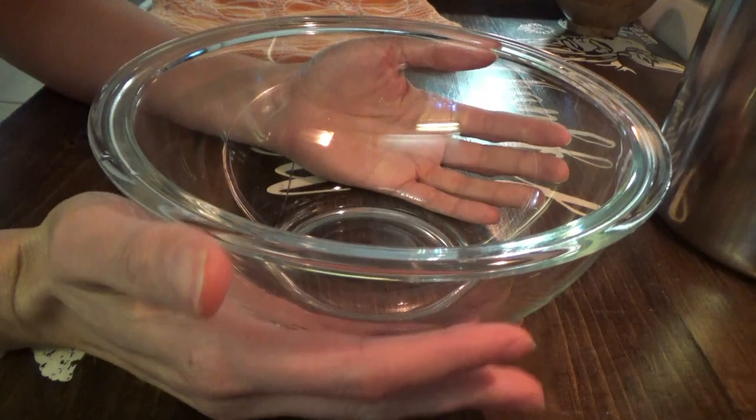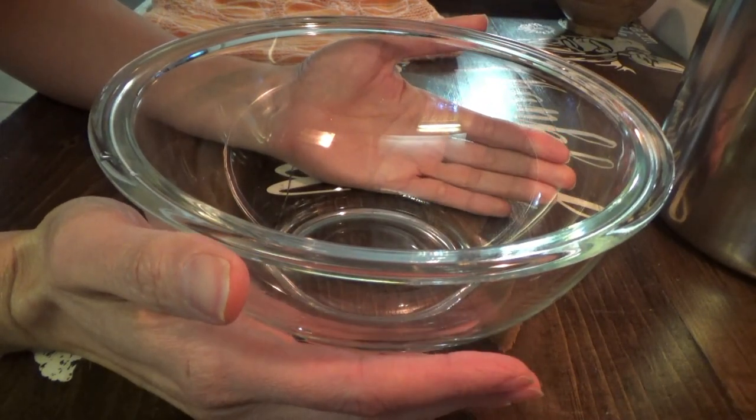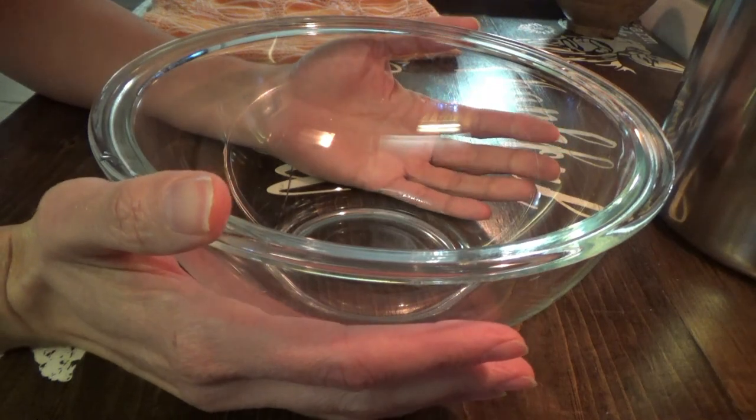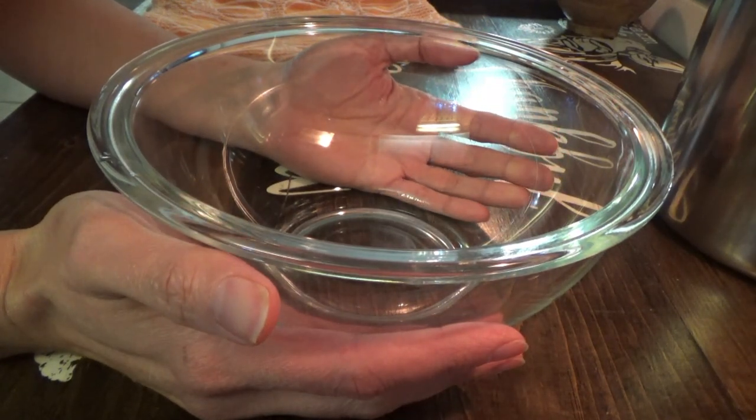All right, it's time to cook supper now. We're gonna make the manna sandwiches tonight. So the first thing we need to do is make the sauce because it needs to have time to sit for a little bit. So we're gonna go ahead and make that and stick it in the refrigerator.